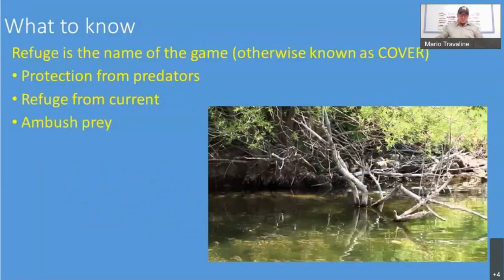The name of the game is refuge, otherwise known, as I mentioned already, as cover. Places for fish to seek protection from their predators, which usually are bigger fish and birds. Refuge from the current. I don't know how many of you are Olympic swimmers or just recreational swimmers. Swimming in current after a little while gets me tired, at least, and it's the same for fish. So they're going to need to take breaks from the current, and anything that does offer shelter from the current, we'll talk about those different things, is going to be a place that you might find fish.